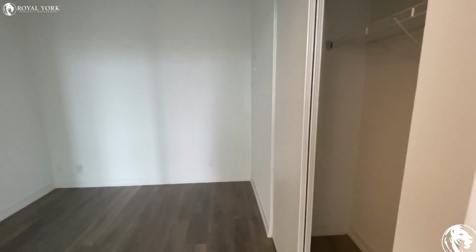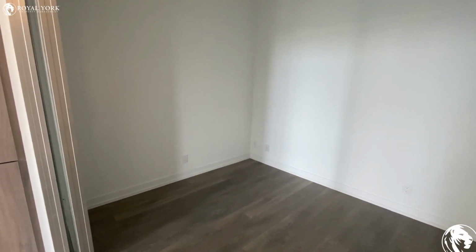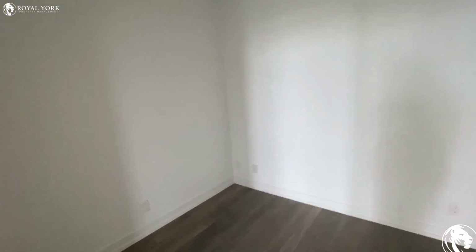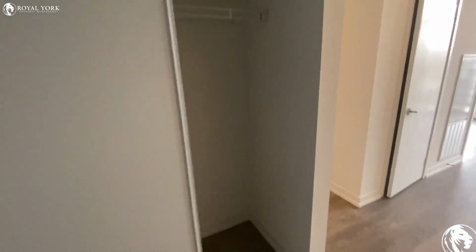We have our first interior room. This room is good enough to place a queen bed with two nightstands. I want to show you the other view. That's the closet. Very good size closet, double door.